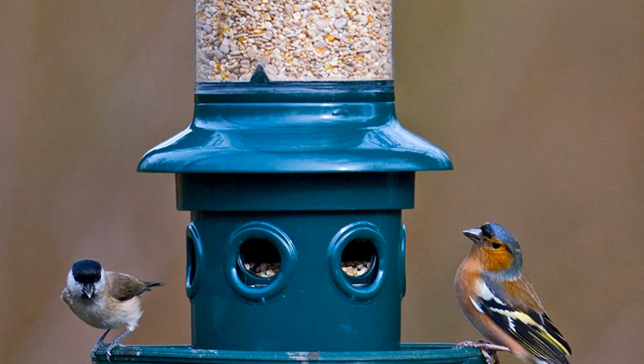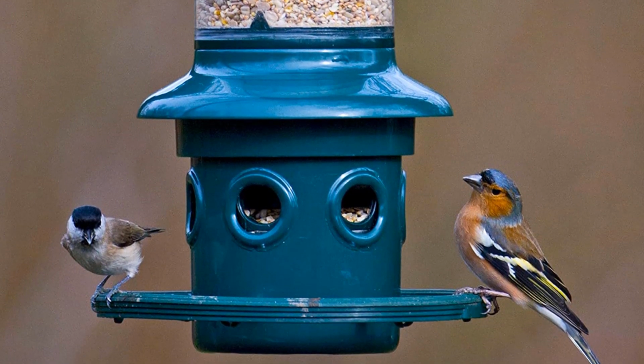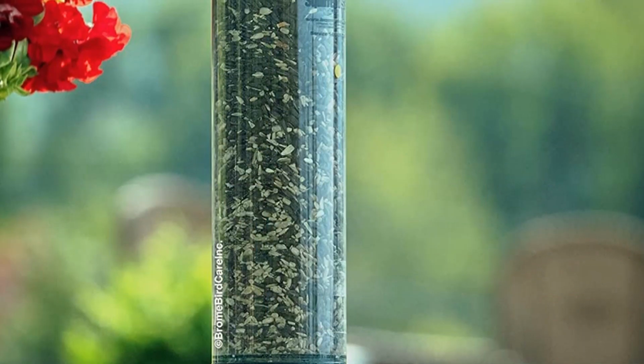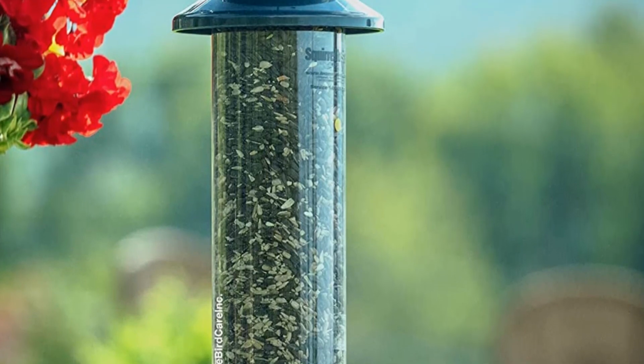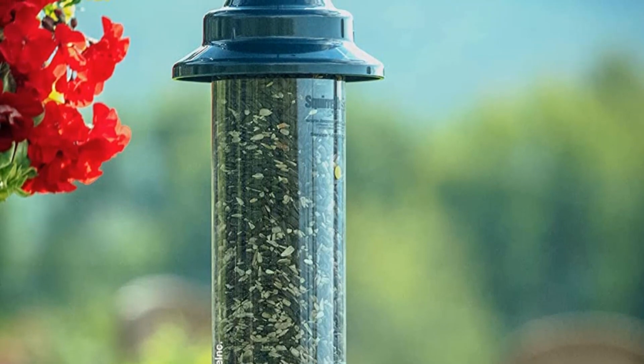Pros: squirrel-proof. 6 feeding ports. 5.1 pound seed capacity. Adjustable. Pole mountable. Cons: pole adapter sold separately. May not be suitable for all types of birds.